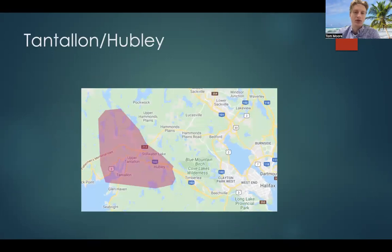Tantallon, Hubley. So this area, and you can see like Glenhaven, Seabright. I think that's Black Point there to the left. When you're kind of along those highways, it's very beautiful. Obviously, you're on the ocean and you're really not that far away.